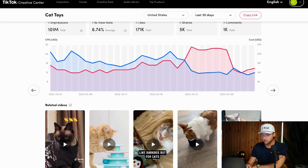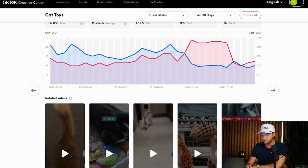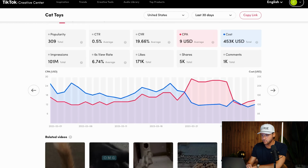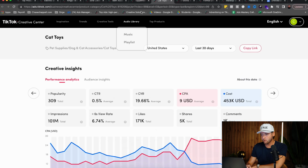So it looks like a toy that could be sold. And the cool thing about cat toys or dog toys, there's lots of different toys you could sell on your site for this type of stuff. And once you find a bestseller, you can start to scale up. So that's product number 6.